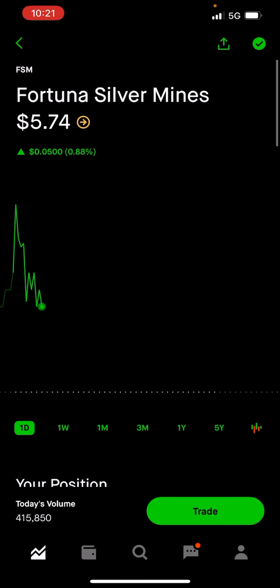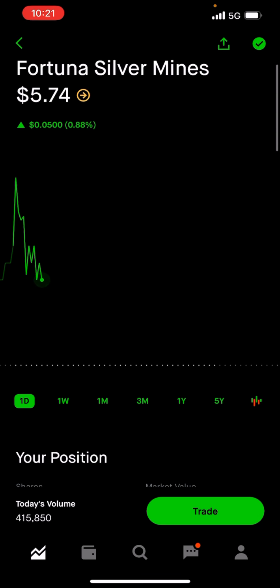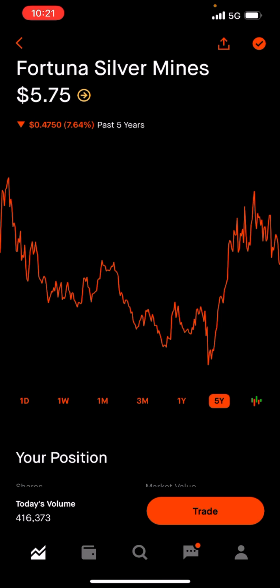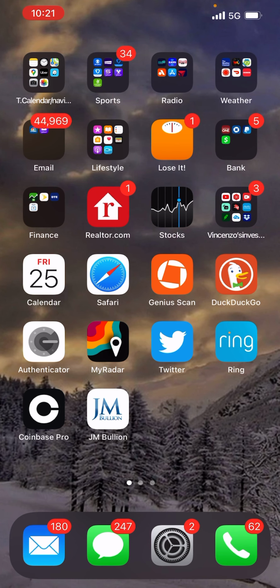Same thing with Fortuna Silver. We should actually sell this right now because they look like they're all retracing, and they're going to sell off before the weekend. But this thing's a phenomenal company, so we're going to hold it, right? That's what's going on. Wow.